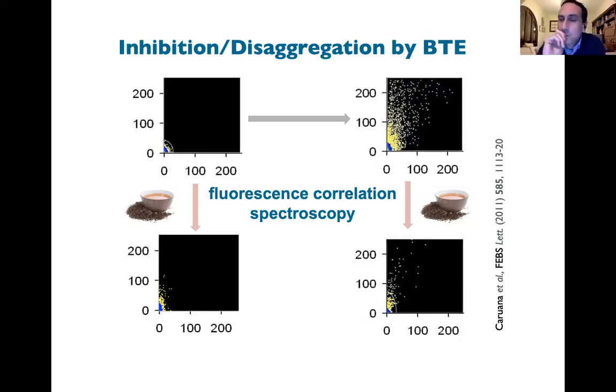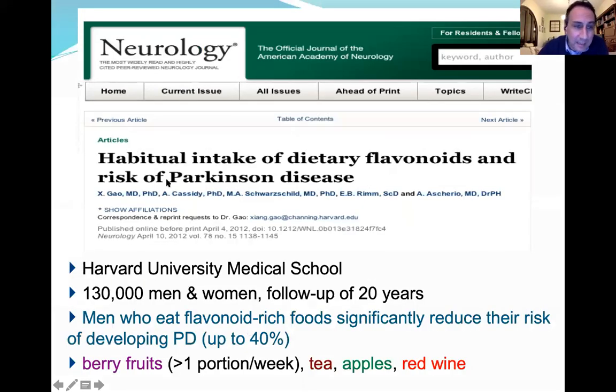Which is to look at compounds in healthy eating, and I know that Cassandra as well is interested in this. In fact, at the time that we were doing this research, in 2012, an important study came out from America by Harvard University. Harvard University is the top university in the world, basically. It was a study from Harvard Medical School, in which they studied 130,000 men and women for 20 years. So this was really a massive study, which took 20 years. They started it in 1992.